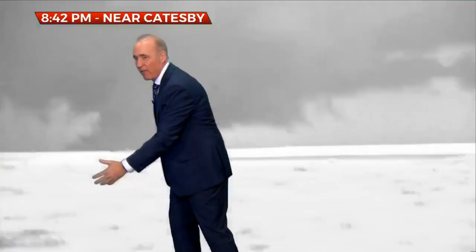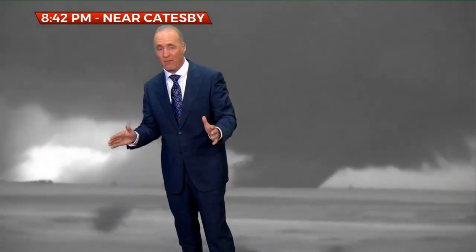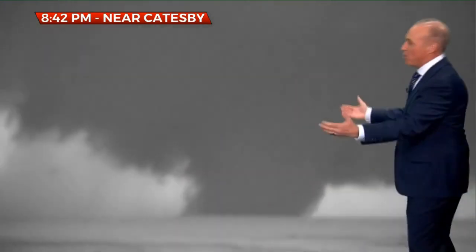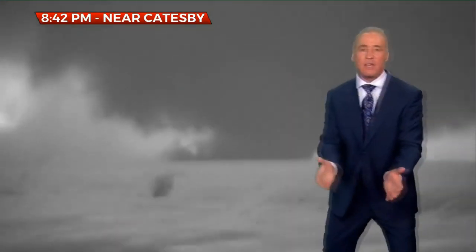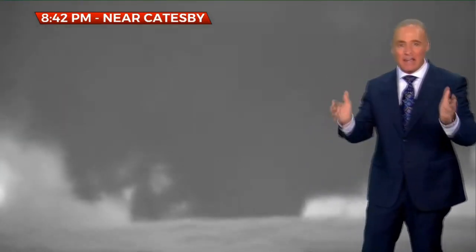There's no debris falling out of this. Why? Because all the debris is being pulled into the tornado and lifted, and it's not falling back down to the ground yet because the velocities are so strong. It's not spilling out. No, it's being pulled into the tornado. Look, nothing's falling around it. You don't see a debris shroud anywhere. You don't see any debris. All you see is a clean tornado because everything's going up. That's how strong the velocities were in this tornado, right?